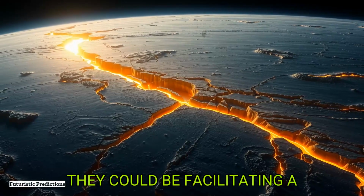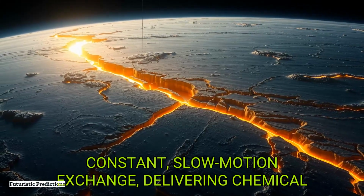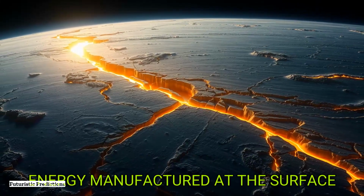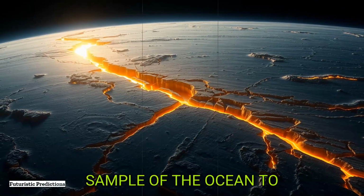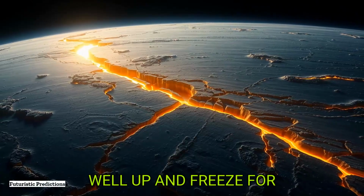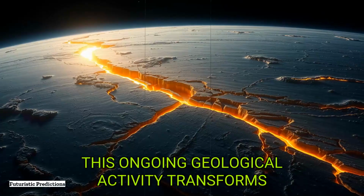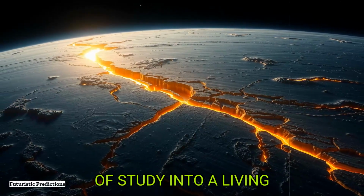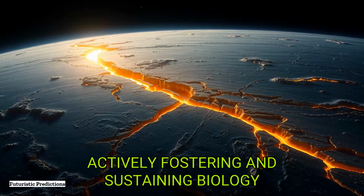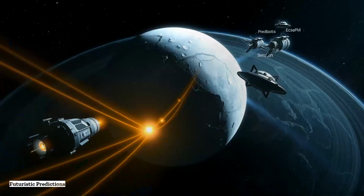They could be facilitating a constant, slow-motion exchange, delivering chemical energy manufactured at the surface by radiation down into the depths, while occasionally allowing a sample of the ocean to well up and freeze for us to find. This ongoing geological activity transforms Europa from a static object of study into a living system, one that might be actively fostering and sustaining biology in its dark global sea.